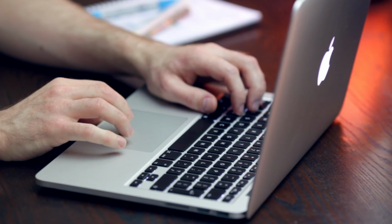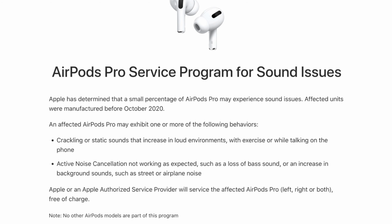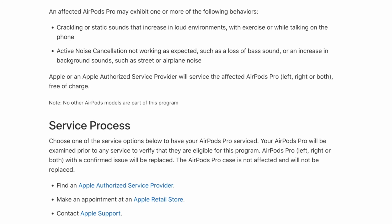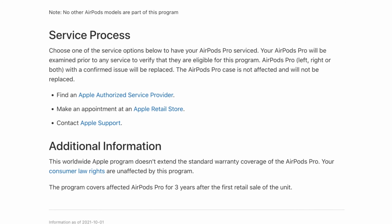After realizing that this was happening to more than just a couple of people, Apple created this AirPods Pro service program to replace defective AirPods that were outside of the standard 1-year warranty. If your AirPods fall under this program, that's great. You're covered and they will replace it for free. Keep in mind though, you're only eligible for this 3 years from the purchase date.